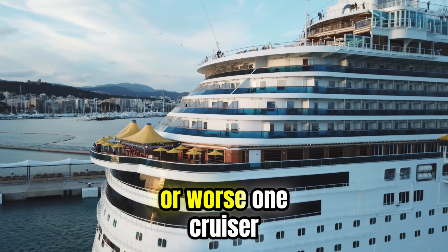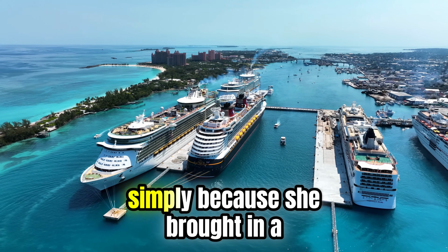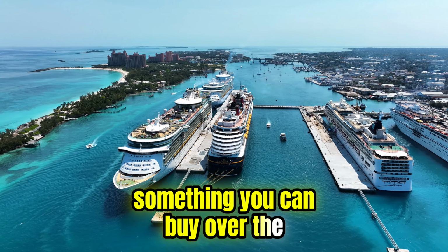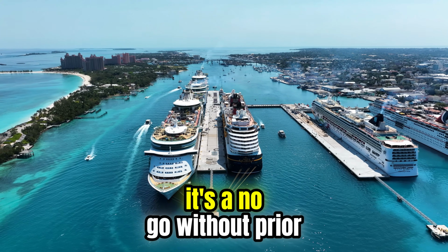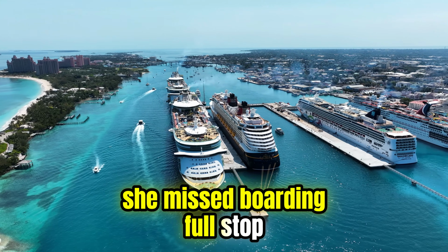or worse. One cruiser shared a story about being held up at the port in Dubai simply because she brought in a medication that had codeine in it, something you can buy over the counter in her home country. But in the UAE, it's a no-go without prior approval and documentation. She missed boarding. Full stop.